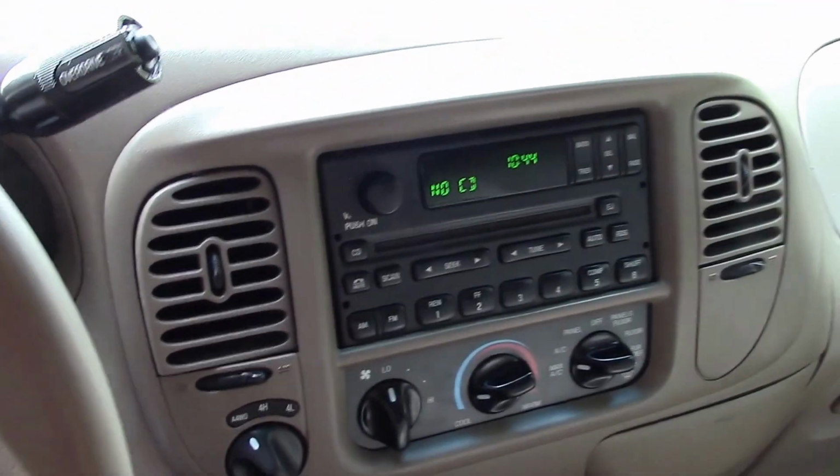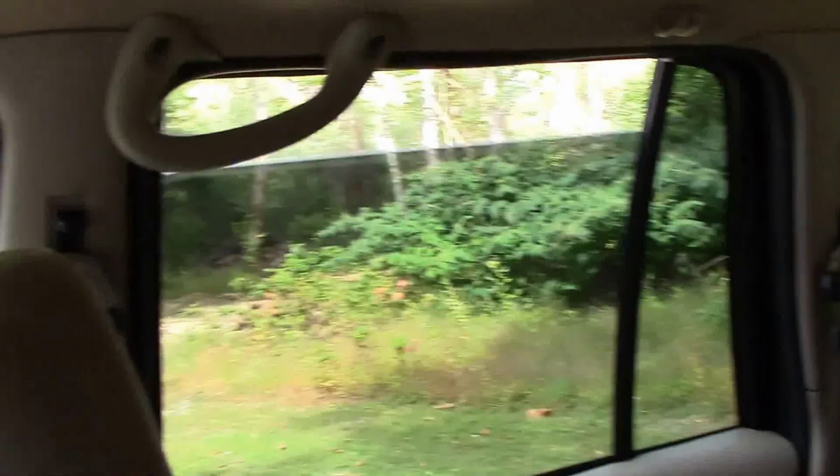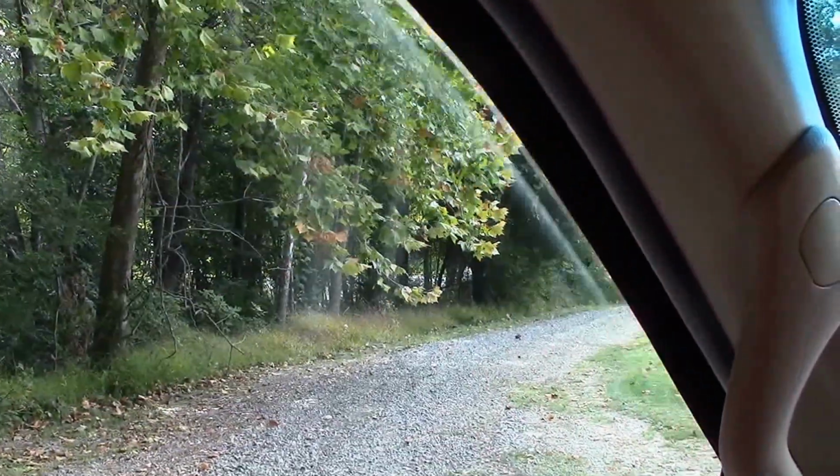All right, let's check the windows. Oop, wrong one, wrong switch. Right rear, down and up. Right front, down, up. Swing on around, down, up. And of course, driver's window down and up.